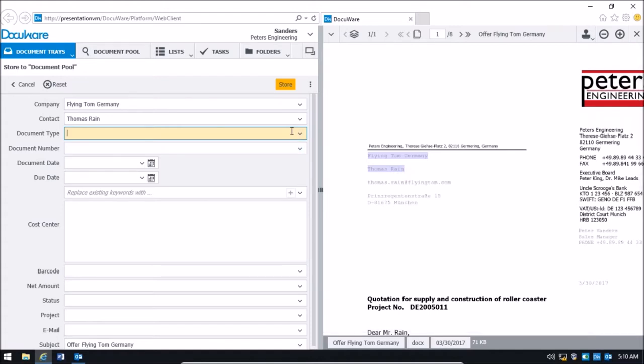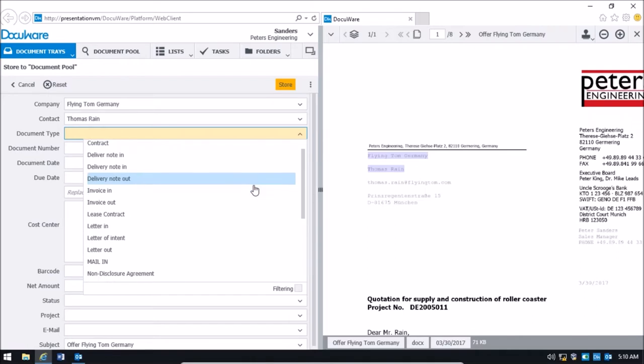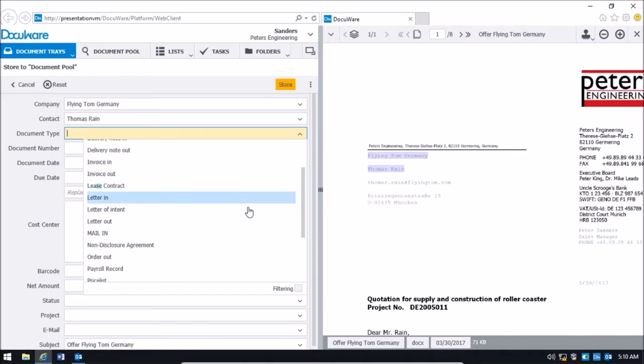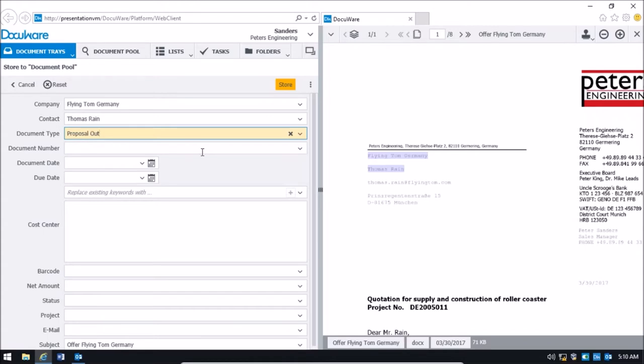We can also use things like drop-down lists. We can use a drop-down list that might be a manually created select list. We could have it looking up to an external database. Or in this example here, we're actually looking at the existing documents in the filing cabinet, and we're pulling back a list of types of documents that we can save. So I will choose the proposal out because it's a quote.